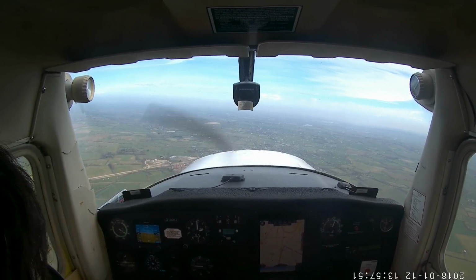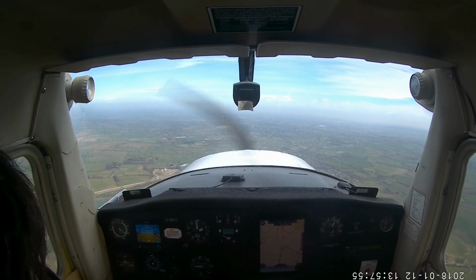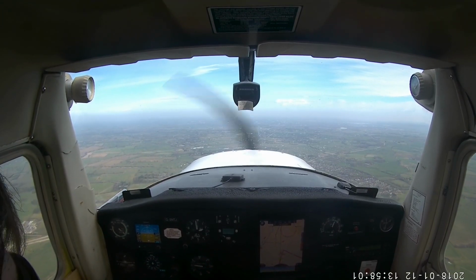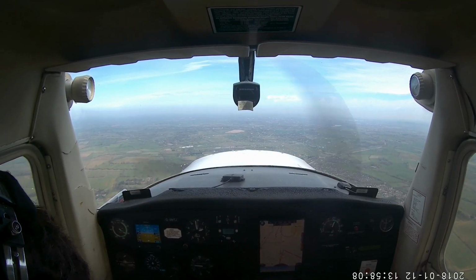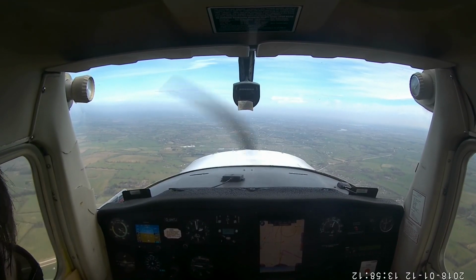Now you'll be able to see Little Horwood off the nose of the aircraft. The white hangars are just there, so that's indicating the old airfield that used to be there. My original reference point was Winslow. It's a lot easier to spot out. It's the only sort of town within the area. So once you know where Winslow is, you know where Little Horwood is. You know what to look for.